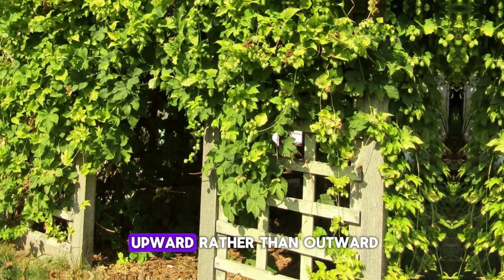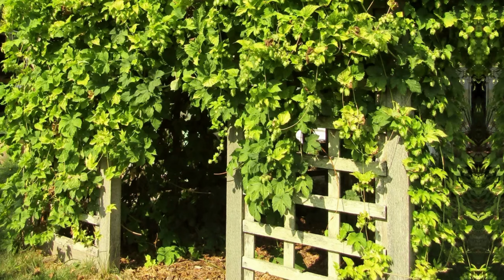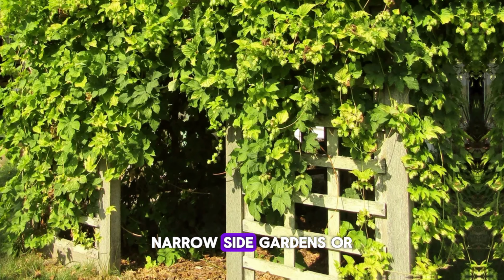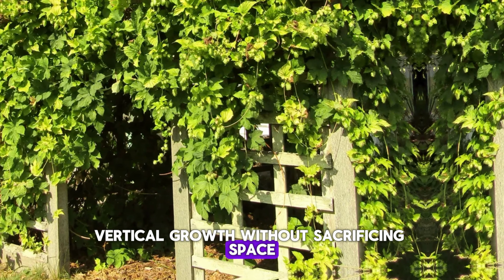Because hops grow straight upward rather than outward, they require very little horizontal ground area. They're perfect for small yards, narrow side gardens, or any place where you want massive vertical growth without sacrificing space.